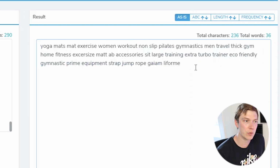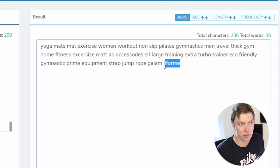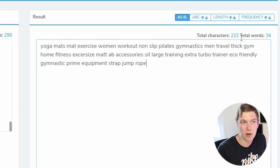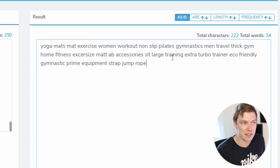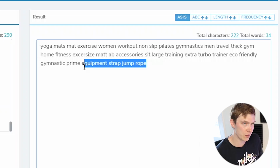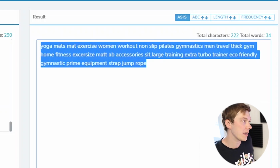But if you did go over, you would then need to start taking out some of the less relevant results, which are going to be these ones here. So in fact, we could probably even do that now, like Liform, Gaiam, they're probably brand names. Everything else I think we can keep because we are below that 250. But let's just say if it did go way over that, you'd want to be deleting the ones at the end first, because those are the least relevant, and those are also the ones that have the lower amount of search volume. So once we've got our keyword list, you can then simply copy and paste those into the search term box when you're setting up your listing.